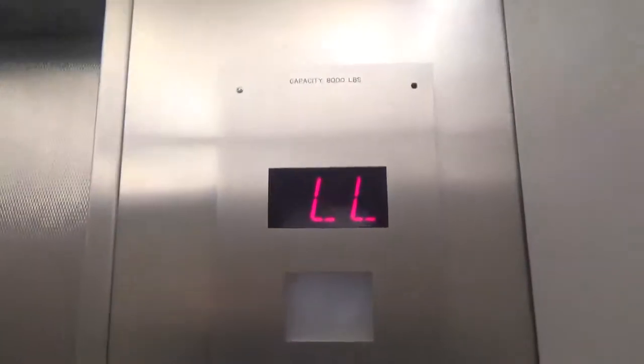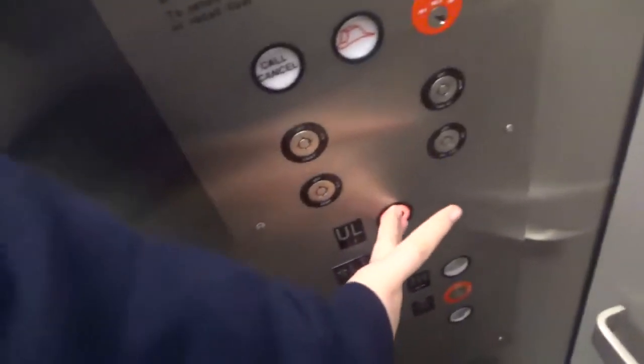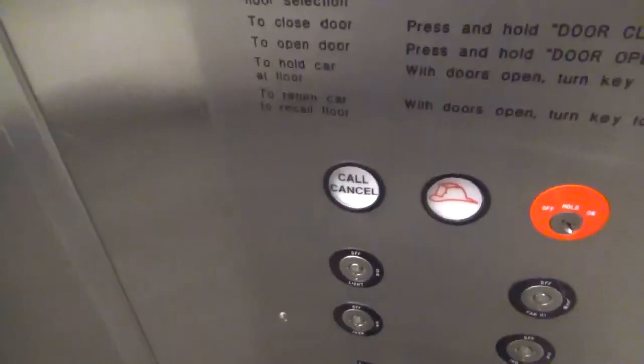Here we go. Yeah, see the size of this thing? 8,000. It's the size of the H1. This used to be a Fortunoff store. Back on the LLs. Let's check out the call station.